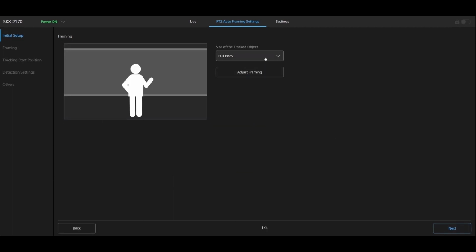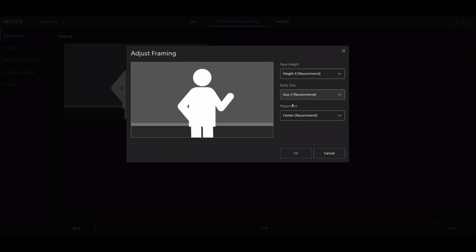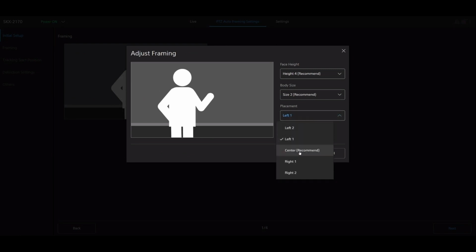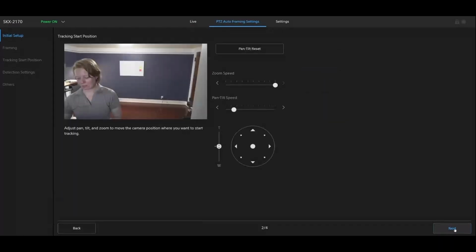Here, you'll see a very familiar setting that you might have seen before in some of our other GUIs, where we have a close-up, a waist, or full body option. I'm going to choose waist today, and then adjust framing also gives you the same type of framing options you might have seen before, which is simply a height recommendation, a body size recommendation, and a placement. So all of these are set for the recommendation. I'm just going to change this so that you can get an idea of what you're actually seeing. Okay, I like what this is here, so I'm going to move on to the next. Here I am again. This is just to set up your home position of tracking.